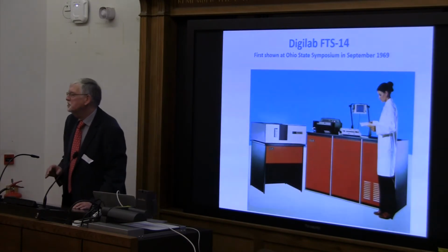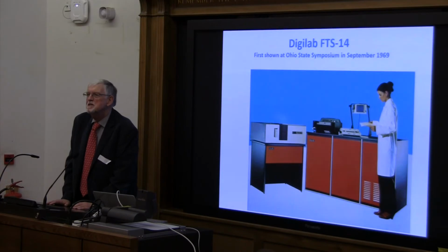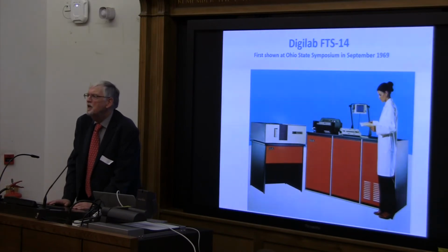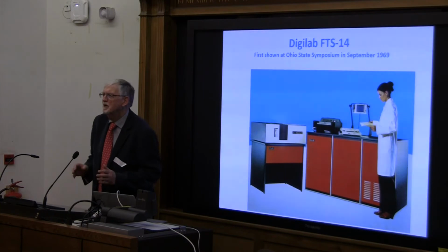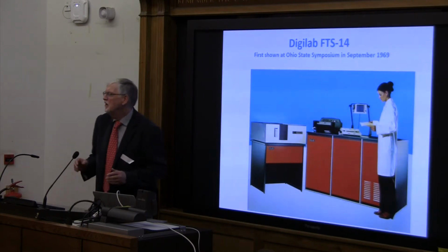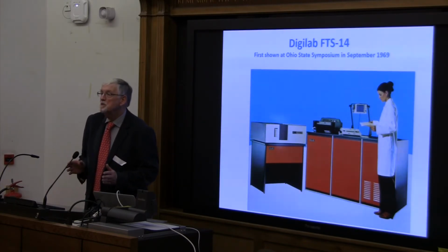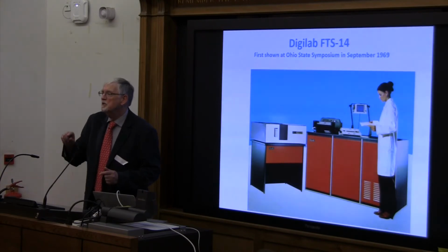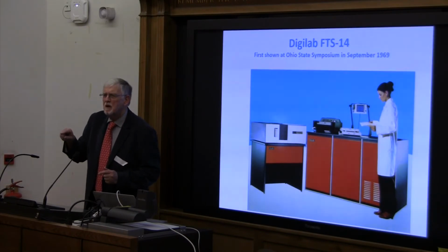This instrument was first shown at the Ohio State Symposium on Molecular Spectroscopy in September of 1969. The conference started the day after a public holiday in the USA called Labor Day. All shops are closed, all technical shops anyway. Ohio State University had a holiday. But we were able to set the instrument up, and when we did, all of a sudden we saw glitches in the spectra every 200 reciprocal centimeters. That told us right away that there was 60 hertz leaking into the system.